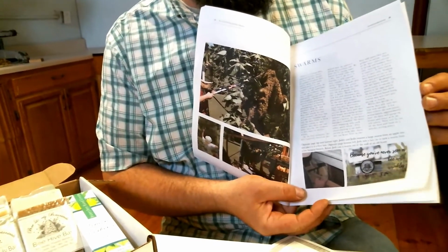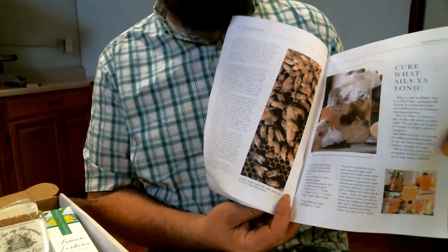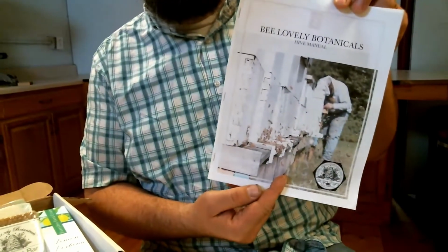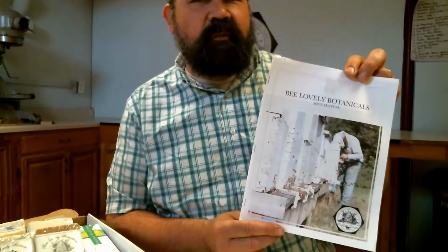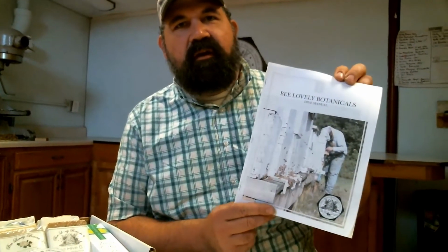And just a whole host of different things, like what the life of a bee is like. This is a publication we make new every year, so if you happen to have adopted a hive last year, it's not going to be the same one. It's going to have some different content in it as well.